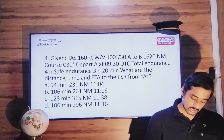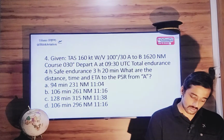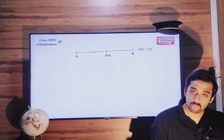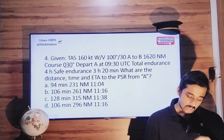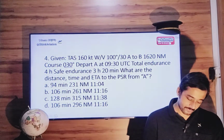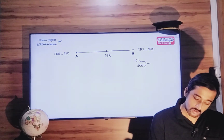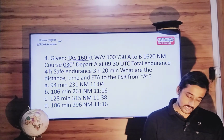Outbound course is 030. Homebound course will be the reciprocal of that, 210. Winds are coming from 100 at 30 knots. TAS is 160 knots.